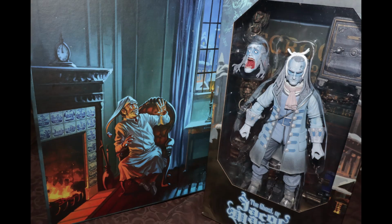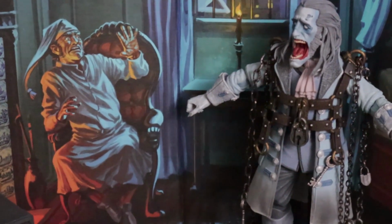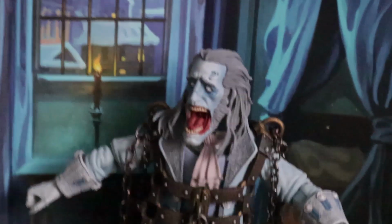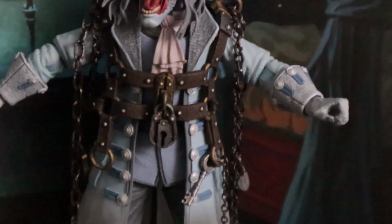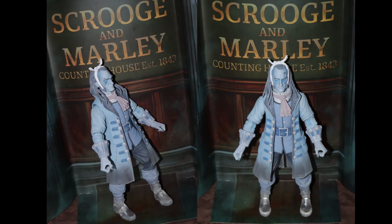Number 4, our review on this will be coming within this week. Jacob Marley, first time getting a figure from these guys, but there's a reason why. Once I saw this and I saw that other head, just the idea of this, he looked way too cool not to get. So he, as you can tell, I'm very impressed with it, so it made it high up on the list this year. We'll get the review out later.